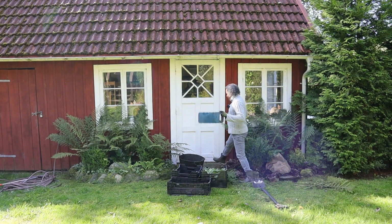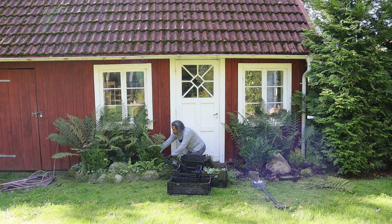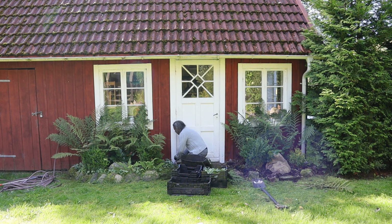So now I have the Paris already excavated from that border. I'll continue taking out of here, removing fronds from these ferns that are in my way at the same time, just to make life easier for myself as I work.